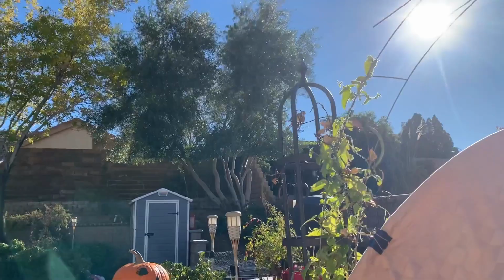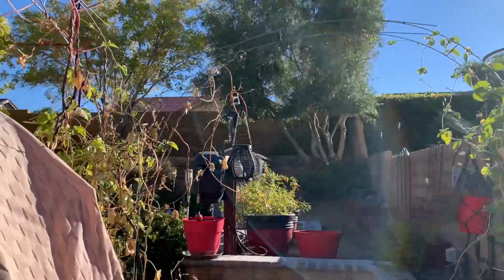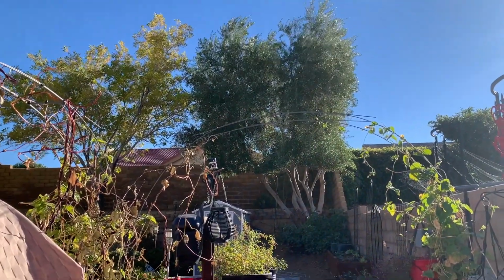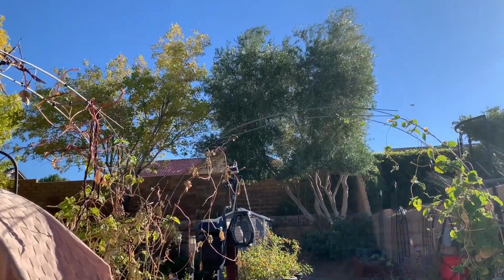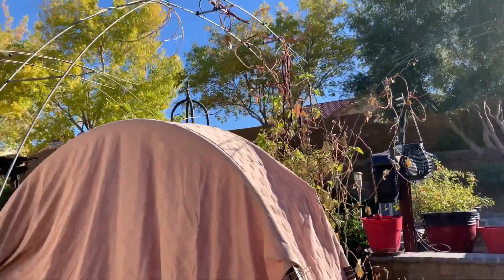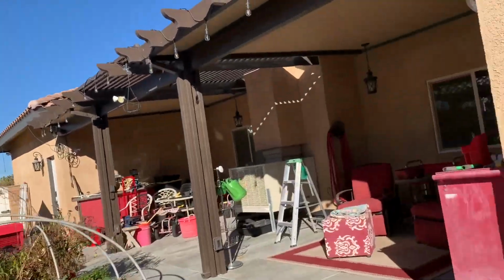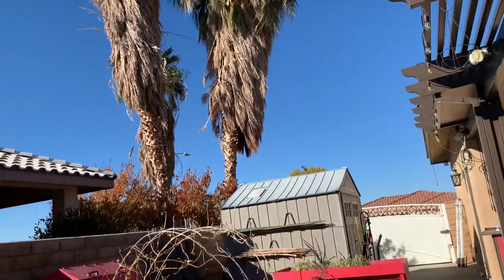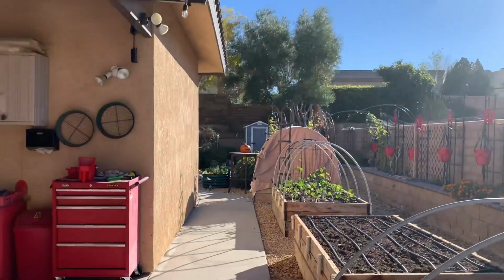It's hard to tell because of the sun. So I think it looks even better from back here, but the sun might be at a place in the sky that it's hard to, no.